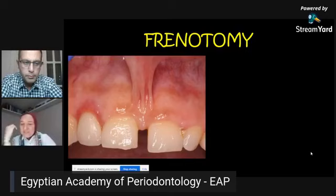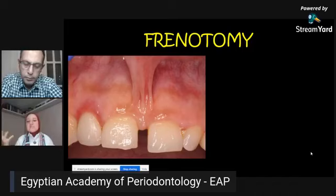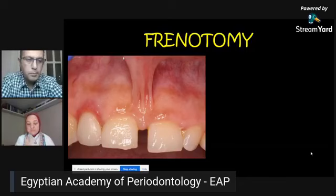But I owe Dr. Haney knowing this technique and doing it. And actually, we are now conducting a randomized clinical trial comparing the frenotomy versus the usual frenectomy that we know. We are proposing that this technique results in less pain and less scar formation and better healing for the patient. I'm going to explain how it goes.